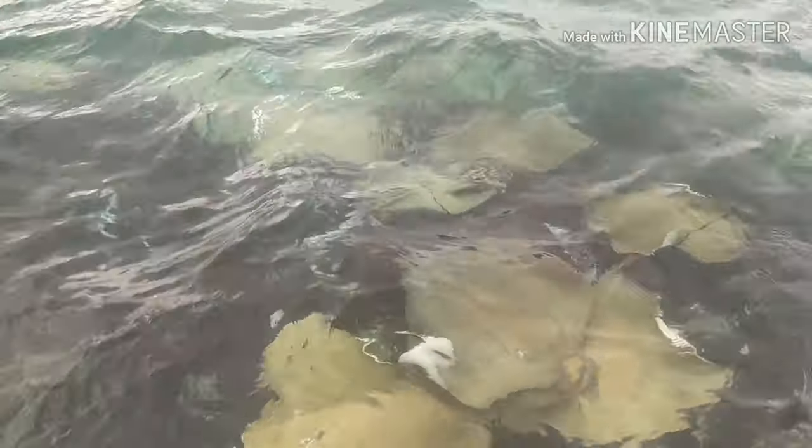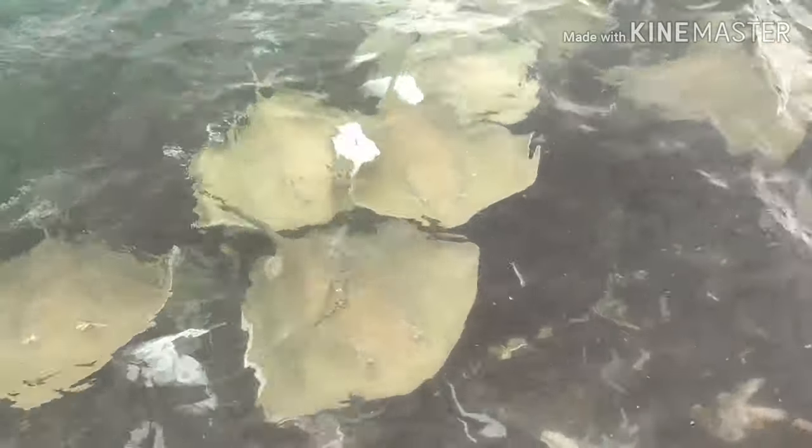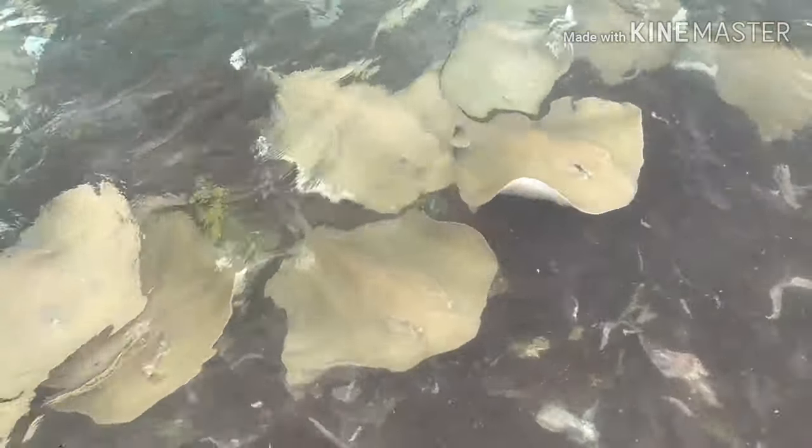There are many different types of ray fish: stingrays, electric rays, butterfly rays, round rays, manta rays, guitarfish and sawfish. These guys are pretty unique as they do not have bones in their body.